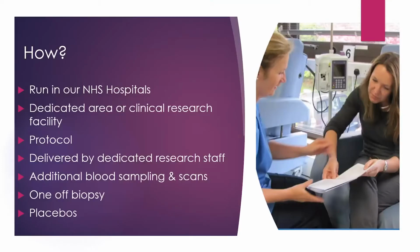So how were they delivered? So pretty much on the whole, running our NHS hospitals. I'm sure there are some places with private clinics and things, but within cancer, they're delivered with 24-hour attention and care, so delivered in our NHS hospitals. Always delivered in a dedicated area or a clinical research facility. So if you live in Edinburgh, it would be within Ward 1. If you're in Glasgow, it would be the Beatson and a clinical research facility there.